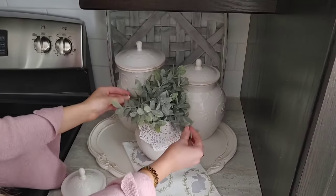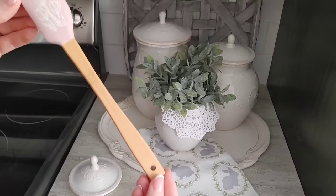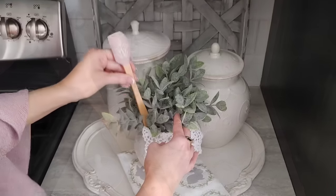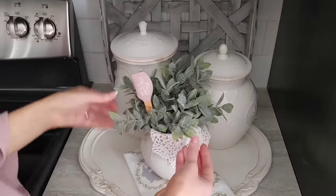And then I'm gonna add this little potted plant. I love the pop of green that it brings to this area. And I have this really cute kitchen spatula. I just typically use it for decor, so I tuck that in here. And I think it's a cute little touch for a kitchen space.